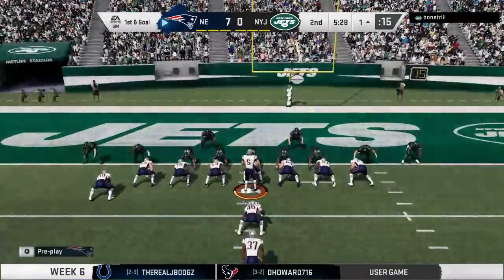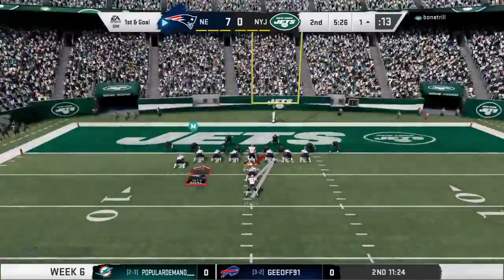Ready up. 54, right there. 54 Mike. In your face.